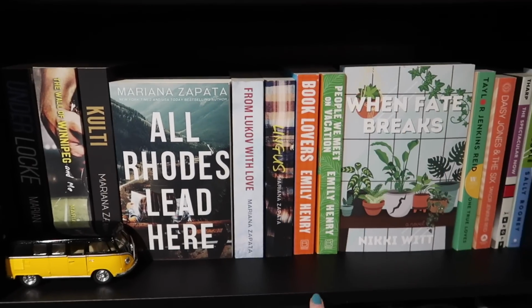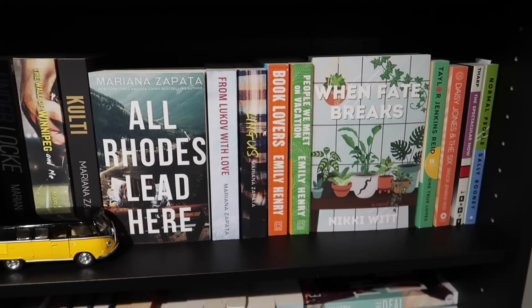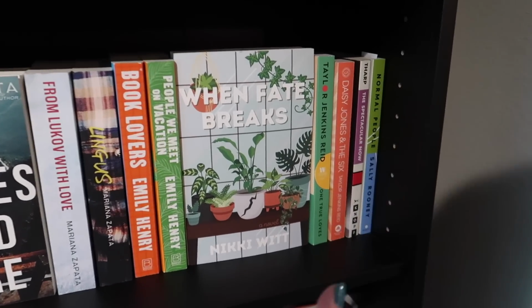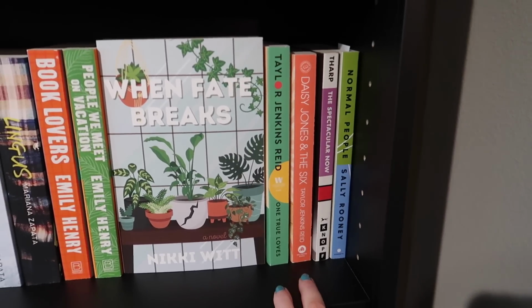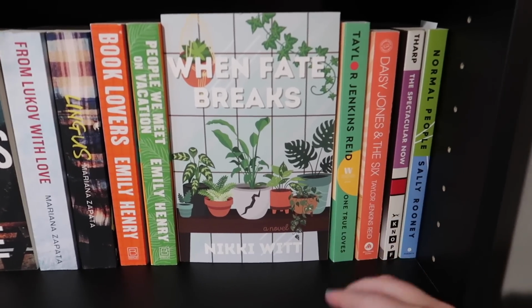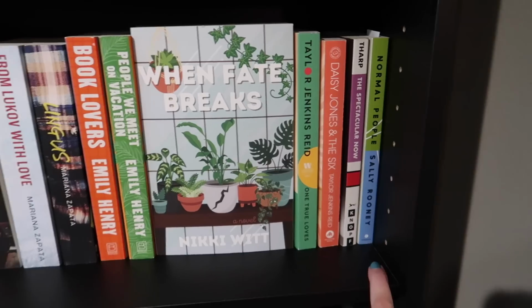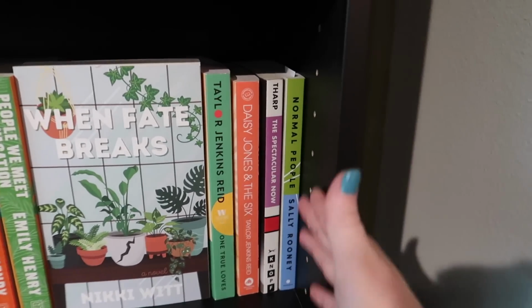And then we've got Emily Henry: Book Lovers, People We Meet on Vacation, a couple that I absolutely love. My little baby, When Fate Breaks, had to have her on display. And then my little Taylor Jenkins Reid books, my only two physical copies of hers that I have, One True Loves and Daisy Jones and the Six. Ugh, love them so much, I can't even explain. And then The Spectacular Now and Normal People by Sally Rooney, because I just felt like that fit the vibes of what was happening here. I don't know. Honestly, it fit.